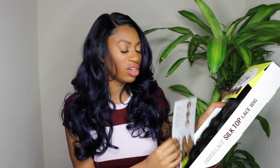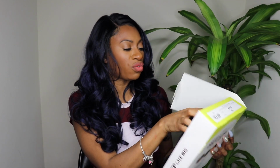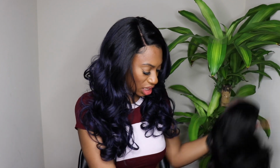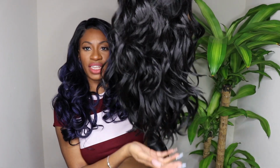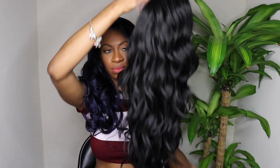The waves right here on this unit are sort of reminding me of Bia, but the longer Bia, when they came out with the longer version of her. But I don't think Bia had multiple options for parting. I think Bia just had the middle part, if I'm not mistaken. See what we're working with. So yeah, it's definitely got some waves to it, kind of straighter at the top and wavier at the bottom.